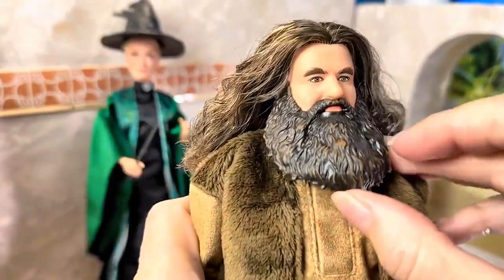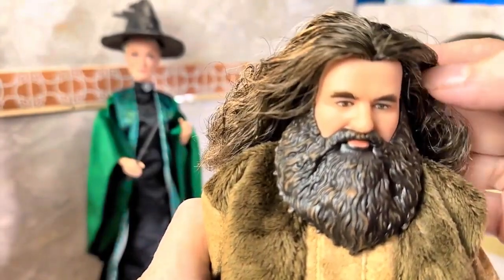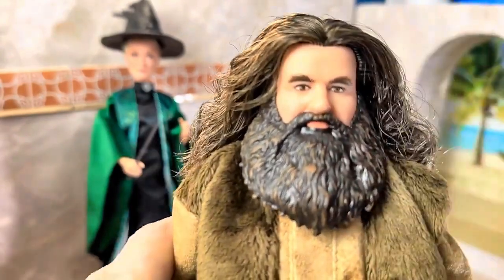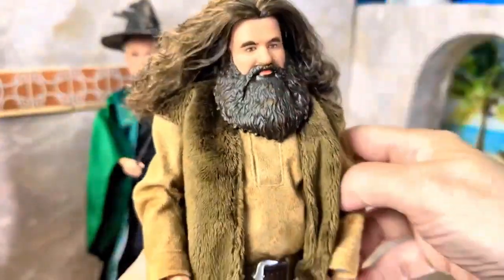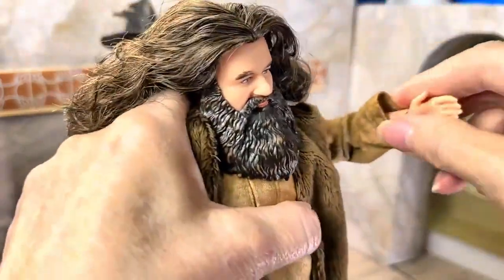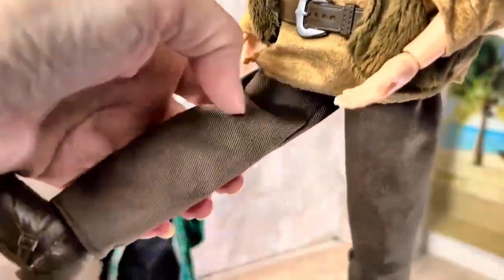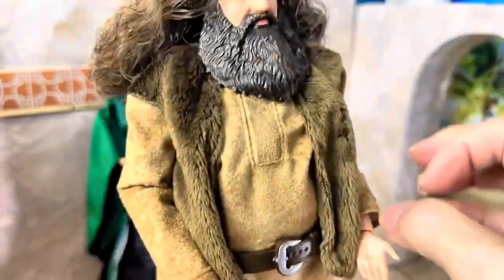I was a little disappointed about a molded on beard, but I'm not very likely to be styling a beard anyway, so it's actually not a deal breaker. He is somewhat articulated, so his head will move a bit. He has movement in his arms, his elbows, and his wrist. Of course, he's still a little stiff right now because he just came out of the box. His legs move, and he can bend at the knee. So at least there's a little articulation there.